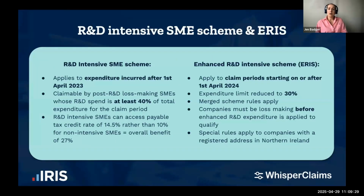Alongside the merge scheme, we are seeing the ERIS scheme, the Enhanced R&D Intensive Scheme. To explain this one, I need to talk a little bit about the R&D Intensive SME scheme. This was brought in for expenditure incurred after the 1st of April 2023.